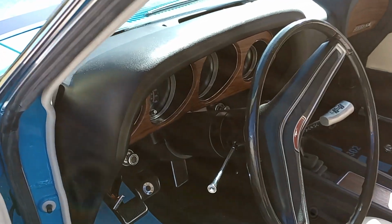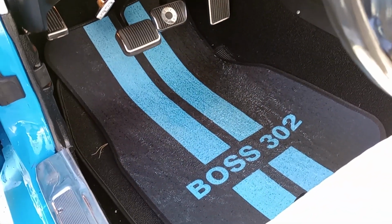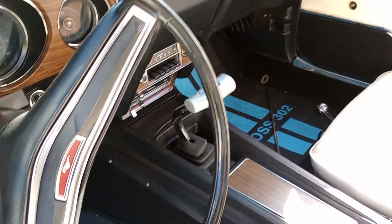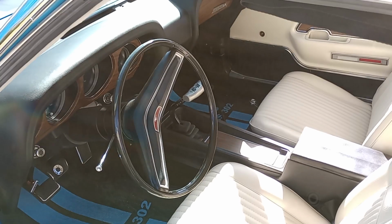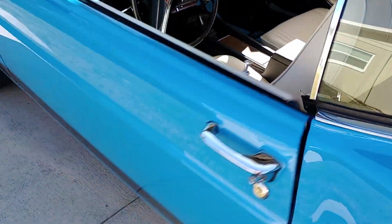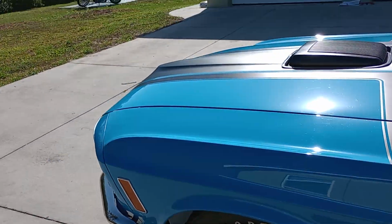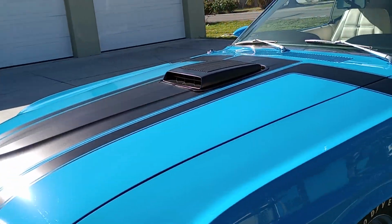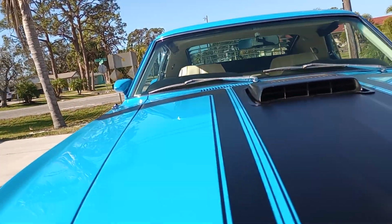Full Marty report. Look at those beautiful custom Boss 302 floor mats. And there's the antenna sitting over there. Let's have a look at the engine. This particular model car was the 1970 Trans Am Champion from Ford, Trans Am racing.